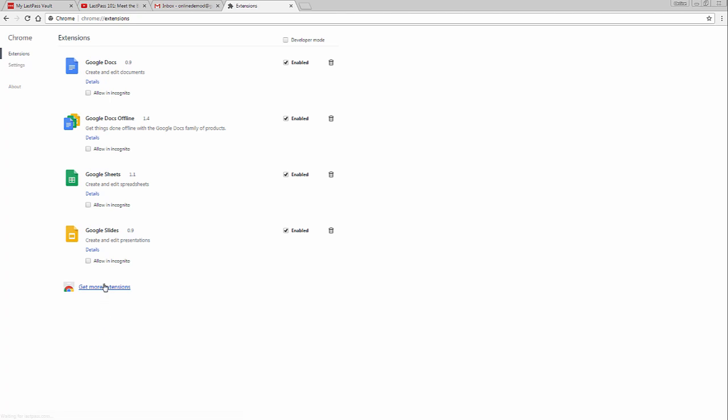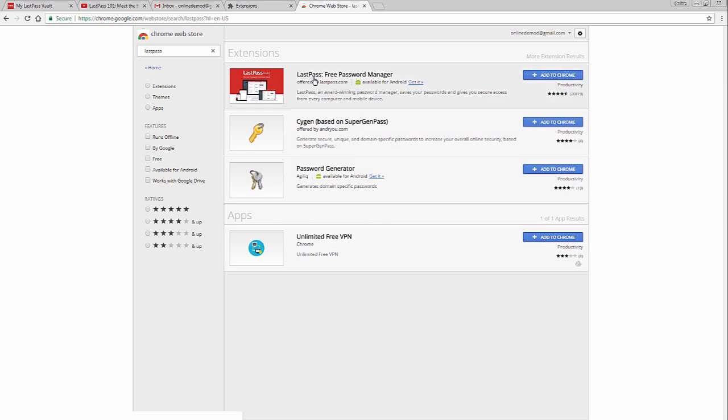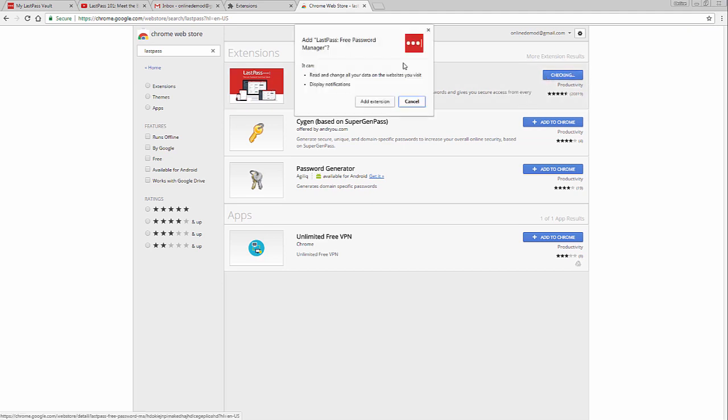So if you go here on Get More Extensions and you search for LastPass, oh, actually it's right here, but you could still search for it. So if you go here, LastPass, yep, LastPass Free Password Manager, offered by LastPass.com. Exactly, that's where we want to go. We're going to get the official thing, and we go here to Add to Chrome. And you see how over here I don't have anything at the moment. It's going to create a little icon there. Wait a second. Add to Chrome. This is the icon that you're going to see. And yes, add extension.